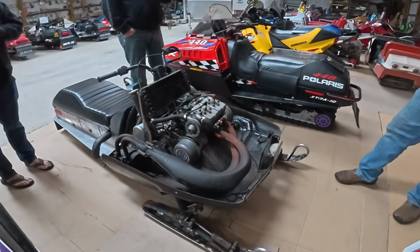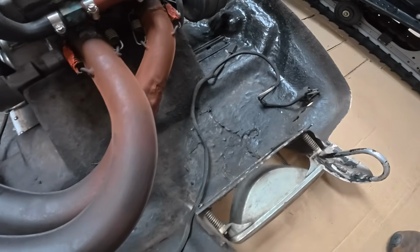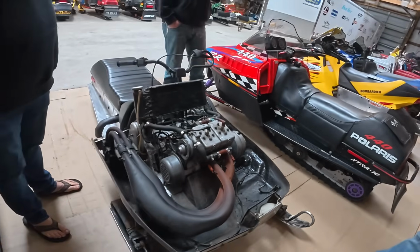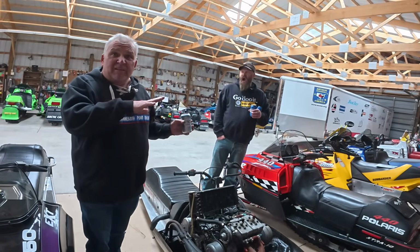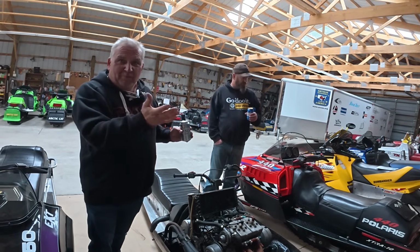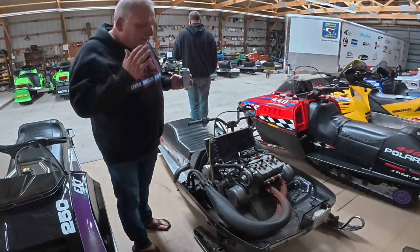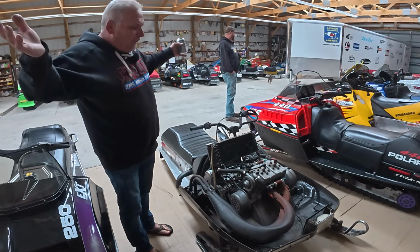So this one, the belly pan has seen some incidents and been repaired, but it's not bad. You can buy a new belly pan, you can buy a repop. And the nice thing about the 76 is you can actually do a belly pan repair or put a new belly pan on without even taking the skis off. This is a full-on race sled. This is where life began.